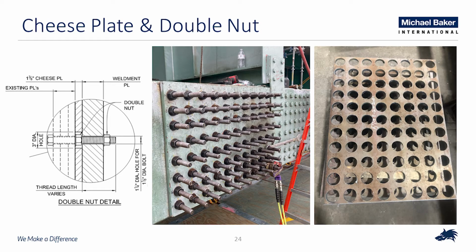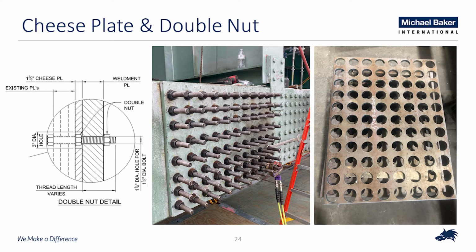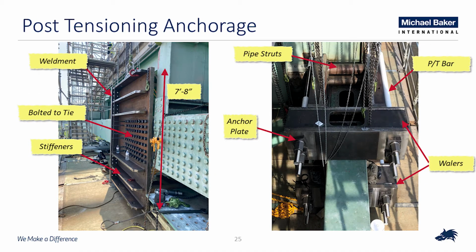Now, in order to then get that bolt through into the weldment, we had to essentially put a cheese plate over top of those nuts that would sit there and act as a spacer between the weldment and the existing tie. So you'll see those details here, but that was the fill plate that you see on the right-hand side. And here's some of the details of the anchor plate and the whalers that are shown up on the screen. On the far left-hand picture, that's the weldment that attaches directly to the tie. You can see in the right-hand picture the whalers that attach to that and then bear against those weldments. And we added in some pipe struts at the end of this assembly in order to make sure we weren't crushing the box due to any of those out-of-plane forces.